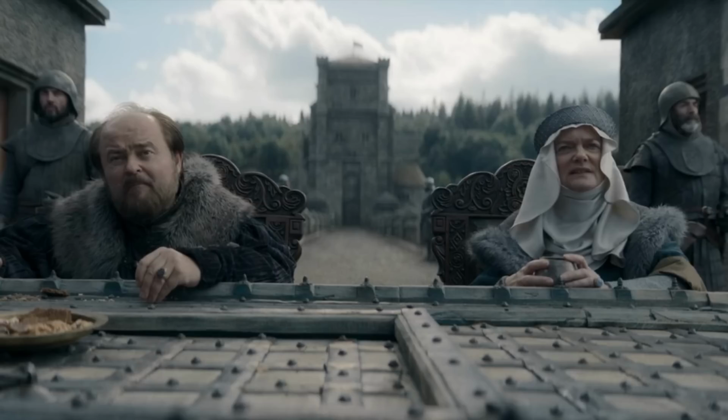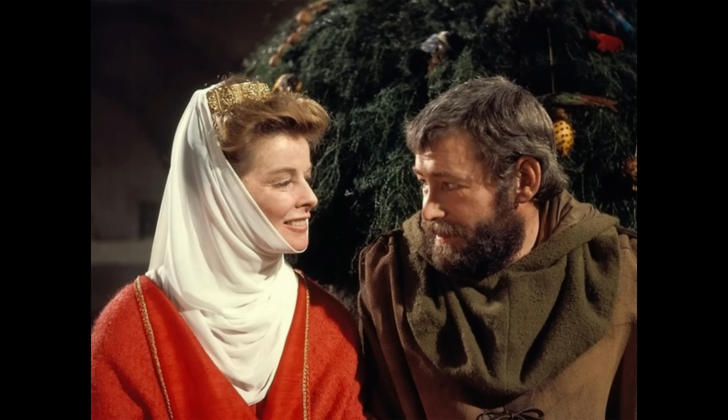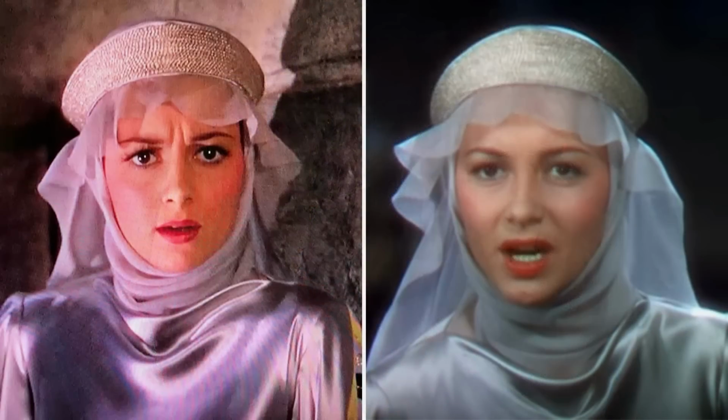Like Forrest, she is dressed in a palette of blues and silvers. On her head, she wears a wimple, veil, and crown. A wimple consists of a cloth that covers the neck, cheeks, and sometimes the chin, and it's often accompanied by a veil that covers the head and neck. It was commonly worn by medieval European women as part of their attire. Now, when I saw it, it brought to mind Katharine Hepburn in The Lion in Winter. However, it is very similar to the headdress worn by Olivia de Havilland as Maid Marian in the 1938 film The Adventures of Robin Hood.